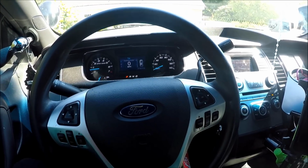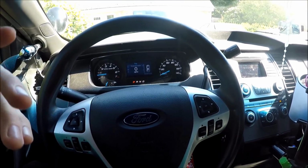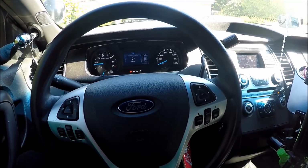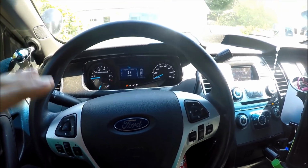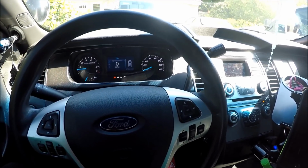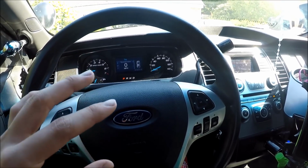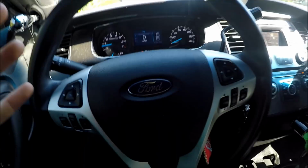Also, a lot of the cars today are a lot more compact. The Crown Vic was a big car. It was a big, bad V8 monstrous vehicle. And then you hear this compact V6. But this car does pack a punch. I'll talk about it in the next point. But there's also a lot of room.